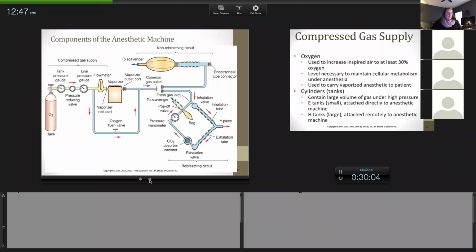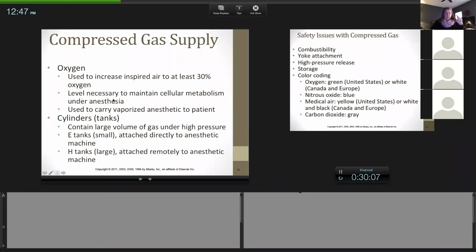Okay, so we'll come back to those pictures. But your compressed gas is oxygen, and when they're on oxygen, they're getting 100% oxygen. If they're breathing room air, I think it's like 21% oxygen. So you're delivering oxygen for two main reasons. Number one, oxygen is used to deliver the anesthetic, but also to maintain your cellular function. So the body under anesthesia, you're at a lower metabolic rate, you have CNS depression, but you're giving oxygen to maintain cellular function and to deliver your anesthetic.